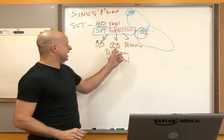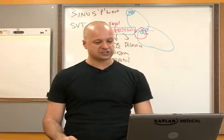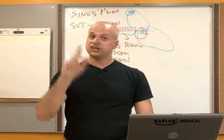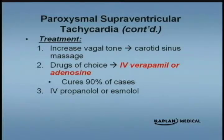Beta blockers, calcium blockers, digoxin. All of them will work on slowing atrial arrhythmias, but only adenosine for SVT. Digoxin, digitalis, some places call it digoxin, some digitalis, don't get fooled. They're the same thing.